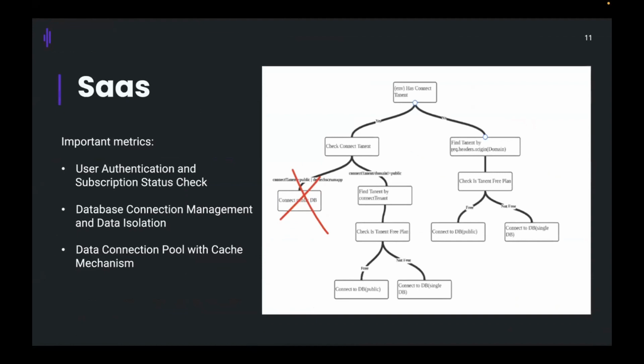Yeah, so I'll quickly discuss our redesigned SaaS middleware. As this is a backend feature without a UI, I'll showcase the code that powers these features. The previous system had challenges with database connections and payment features. Our new middleware addresses these issues with 3 main features. And next page.